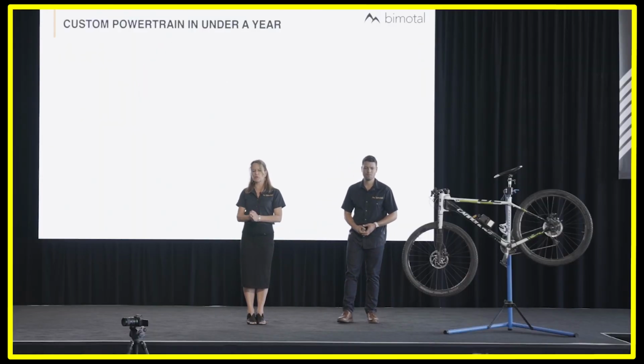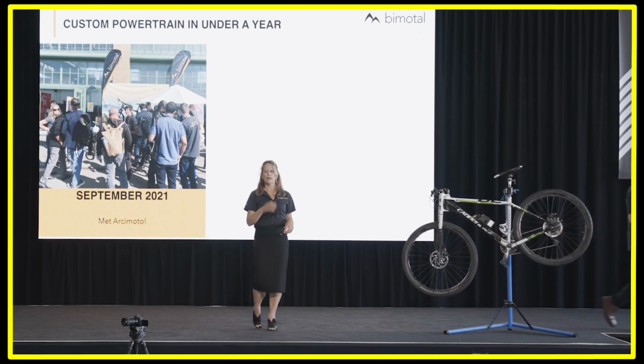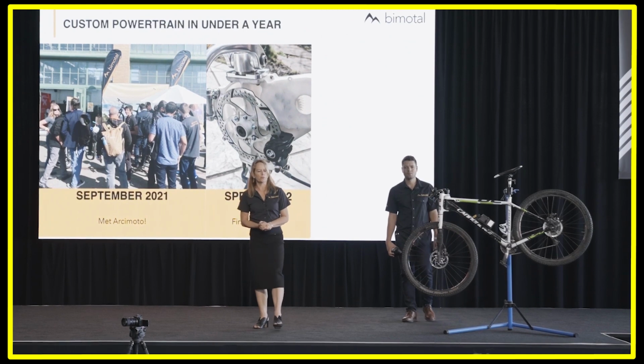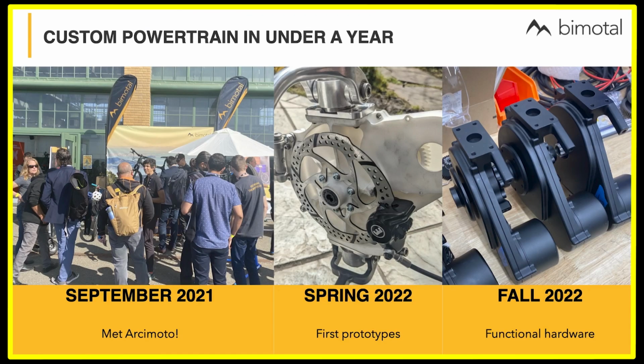So we'd like to tell you a story. Last year we had our inaugural booth here at the Micromobility Conference, and we met Arcimoto. By December, we had a partnership with them. By this spring, we delivered functional prototypes, and we just delivered functional hardware to them. We are proud to be working with Arcimoto.